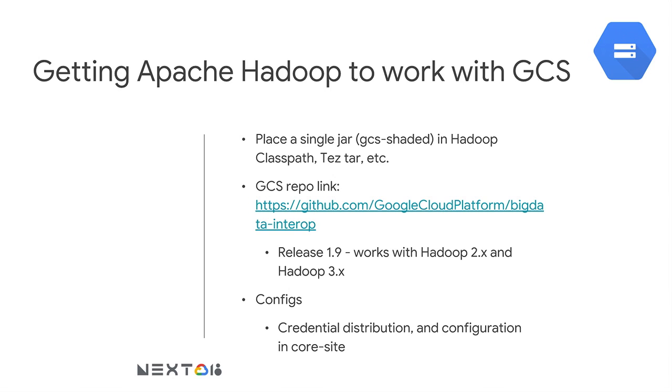So if you want to get started with this, you can go try it on pretty much any Apache Hadoop system that you have. All you have to do is drop a single jar file into the classpath, and you can pull that jar right off of our GitHub repo. Starting in release 1.9, it's going to work with both Hadoop 2 and Hadoop 3, and then you just have to configure the permissions.